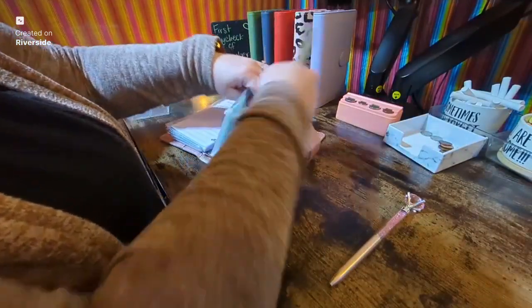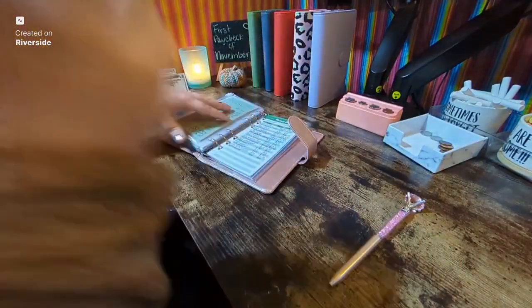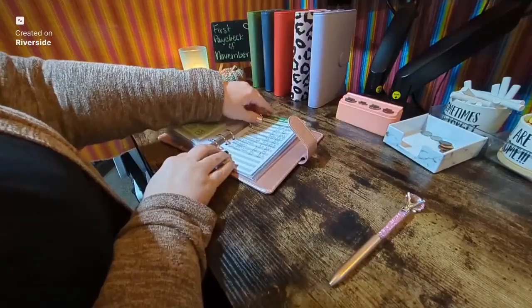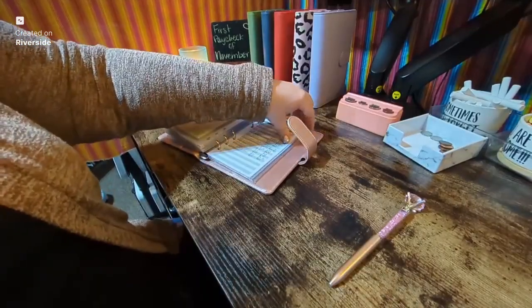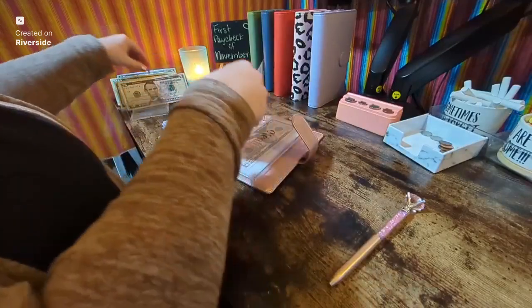Not bad for an emergency fund. Well, the start of an emergency fund. It's still a baby fund. A baby emergency fund. All right, so now we're moving on to health.